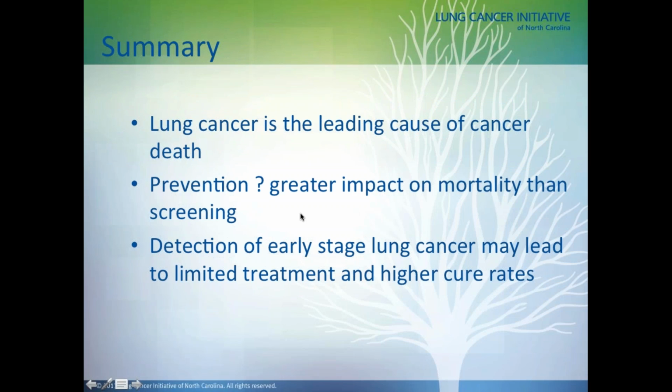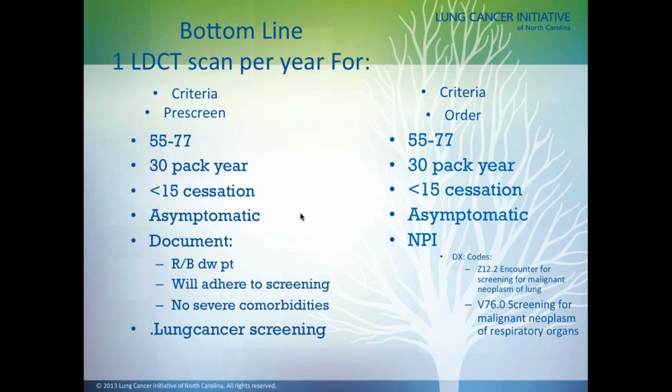That's basically it. The thing to remember is that lung cancer is bad, and it's the leading cause of cancer death. And prevention is probably the best. Obviously, it's going to have a better impact on mortality than screening, but screening is going to be very important, and we really think it's going to save lives. This is just the bottom line that you've got to remember: there's pre-screening criteria and clinical criteria, and then your order has to have certain criteria, and you also have to have radiologic criteria.